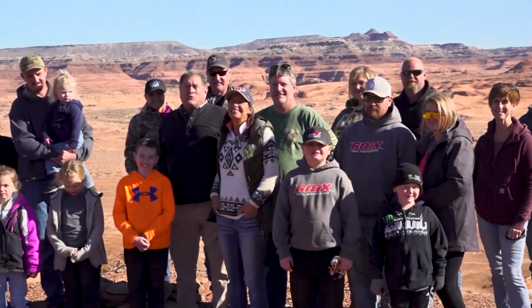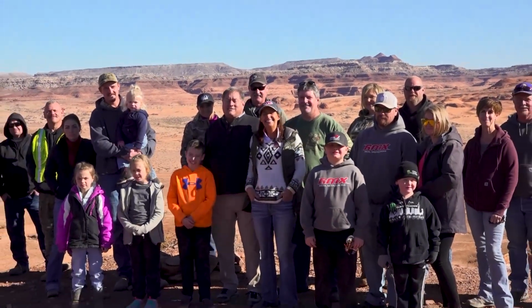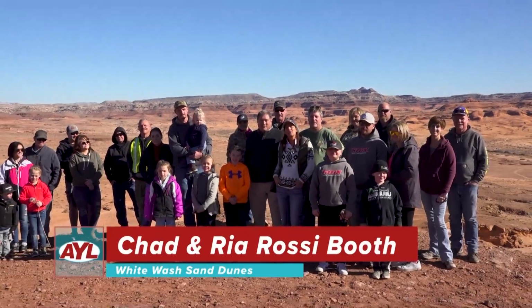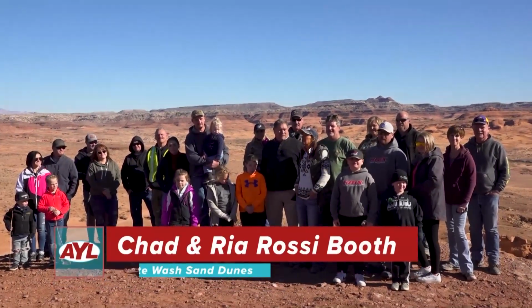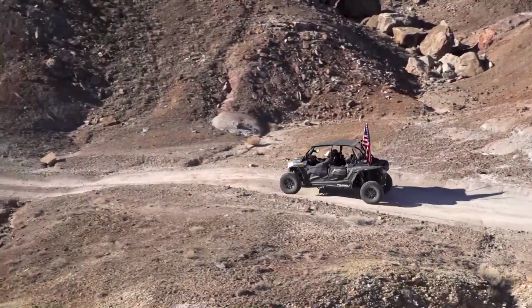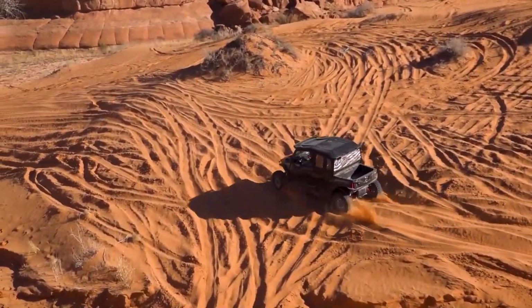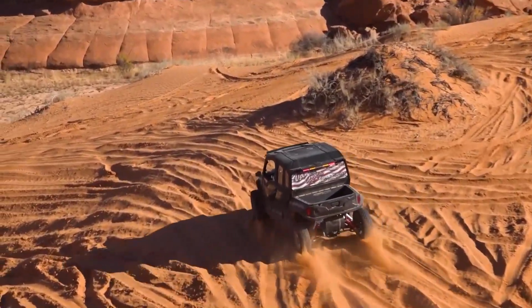It's sand as far as the eye can see. Hi everybody, welcome to At Your Leisure. I'm Chad Booth. And I'm Rossi Booth, and we are out here on a spectacular, beautiful trail. It's called the Whitewash Trail, Whitewash Sand Dunes. And we're out here right outside of Green River, Utah, and we've got beautiful people with us, locals, people from all over the Wasatch Front.